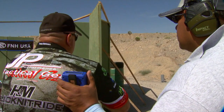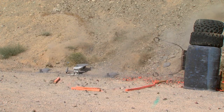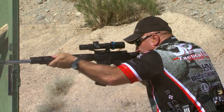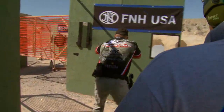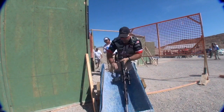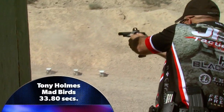Quick shooting is just what Tony Holmes has in mind on the tricky stage Mad Birds. Tony is shooting in the open division, and that means he has the capacity in his shotgun to clear all of the targets without a reload. His rifle shots are extremely quick, even over the no-shoot in the window. Once into the pistol, it's more blazing speed. Just a couple of pickups on that steel late. Otherwise, it's a great run.